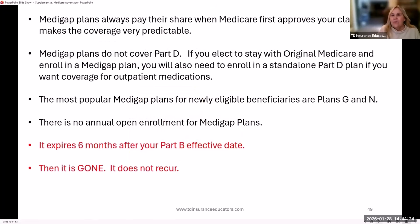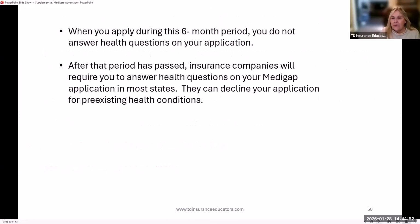Medicare mistake number 6: assuming pre-existing conditions don't matter. They do matter. Remember, in your Medigap world, if you decide you want the Medicare supplement, Medigap, then you need to enroll within 6 months. Everybody has their own individual effective date because it expires 6 months after your Part B effective date, and then it's gone. You only have one shot in your lifetime to get Medicare supplement insurance without any underwriting. After that, you have to answer health questions and they can rate you or decline you.